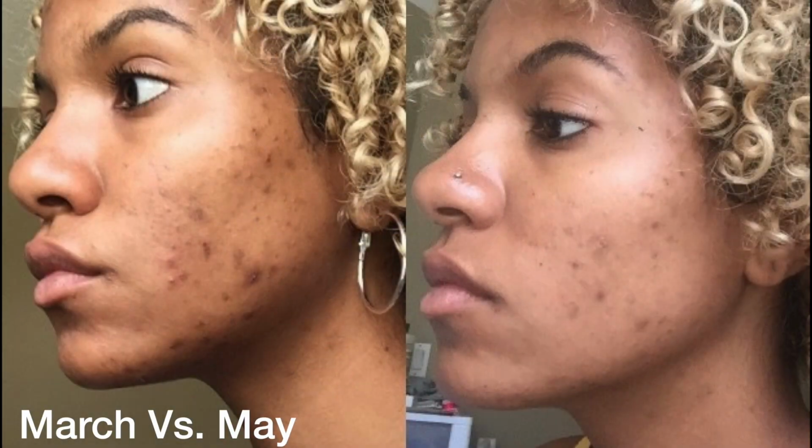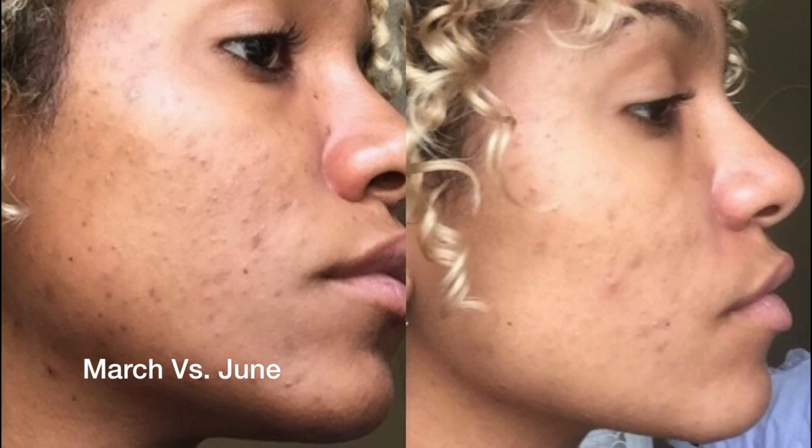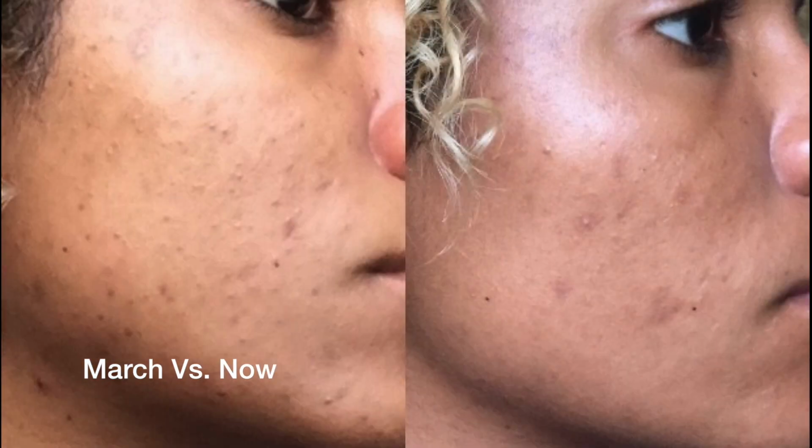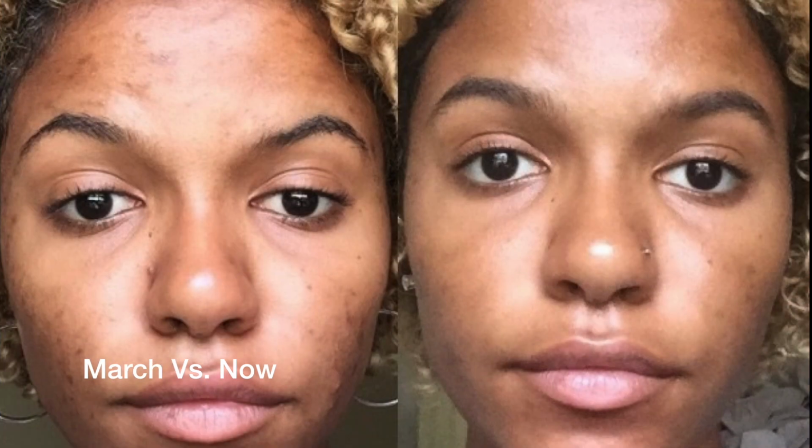I did take a lot of pictures and I did keep basically a log on what was going on with my skin. When my first bottle came out, my products were zinc pyrithione, clindamycin, and niacinamide. This little concoction has been the best concoction for my skin.